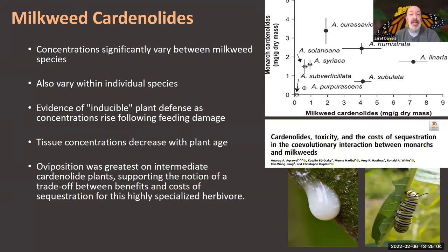We know that this varies across species. We know it varies also within species. And there's strong evidence that the herbivory caused by monarch larvae or other plant pests cause this to be an inducible plant defense, meaning that these concentrations increase with plant herbivory. And these tissue concentrations also decrease with plant age.